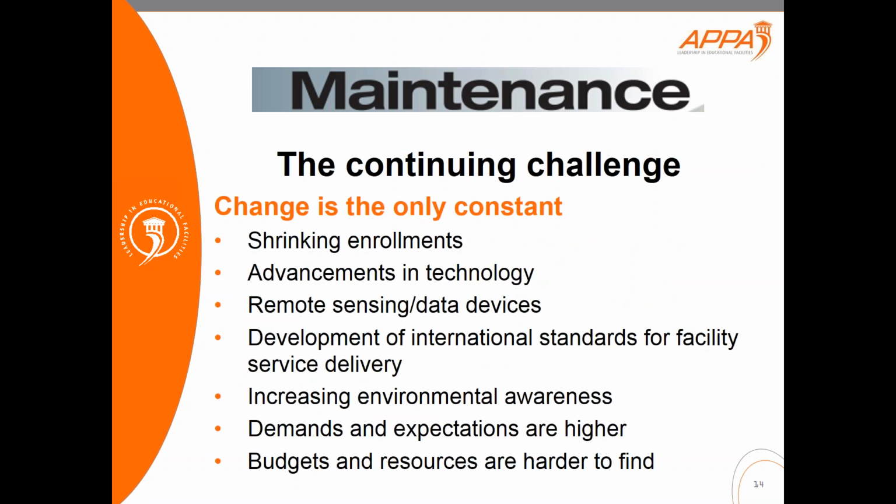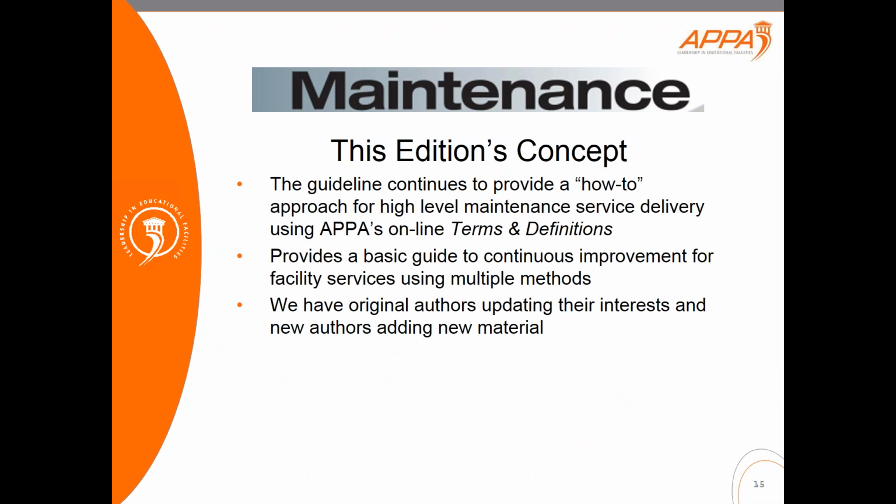But we still have the continuing challenge that the only constant is change. And many of us are seeing shrinking enrollments. We're seeing changes in technology. We're seeing more and more remote sensing or data devices that we need to take advantage of. We're competing on an international level, and so we need to look at international standards for facility delivery. We have to pay attention to the environment and sustainability. We're dealing with constant demands and higher expectations from faculty, staff, and students, and yet our budgets and our resources are getting constrained further and further.